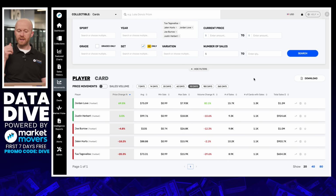And for the example today, I'm focusing on this pretty much epically loaded 2020 NFL draft class with the quarterbacks. You've got Jordan Love, Justin Herbert, Joe Burrow, Jalen Hurts, and Tua Tagovailoa. Five guys who at this point, most people would prefer to have as their starting quarterback on their team, at least above a lot of the other guys.